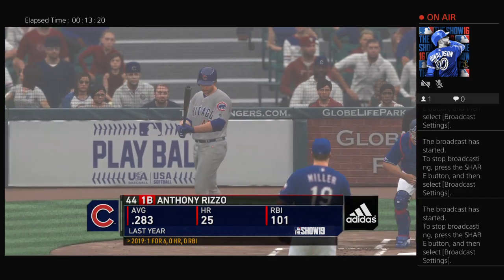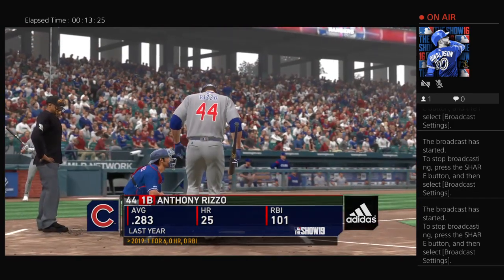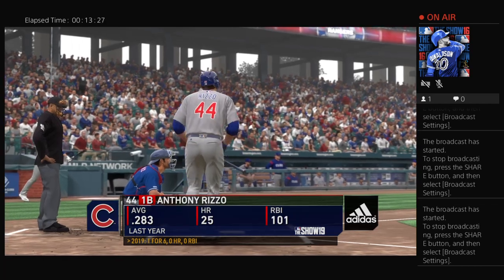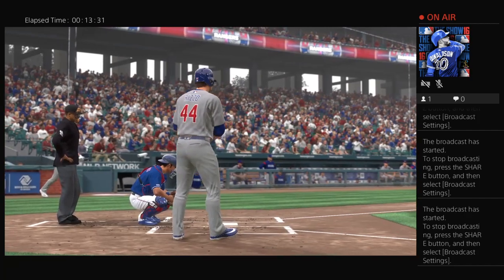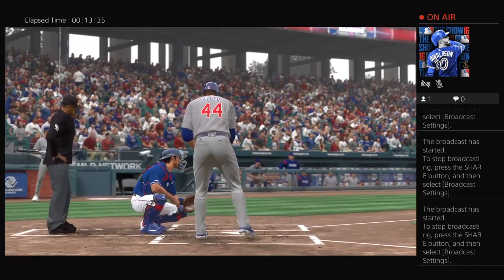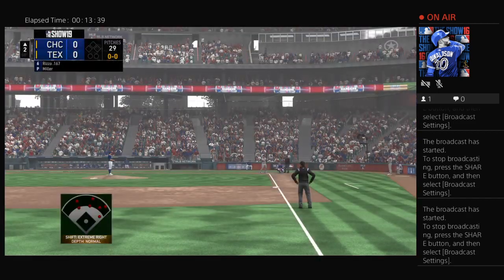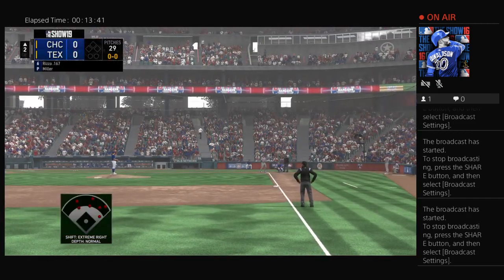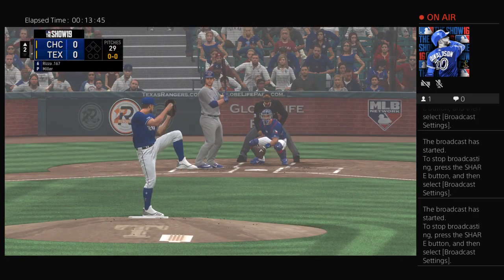Anthony Rizzo stands in now. Took an 0 for 4 in the victory last night. Number 44, Anthony Rizzo. Infield shifted well to the right.